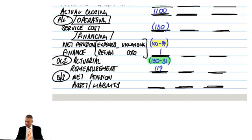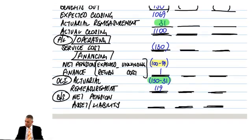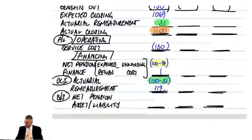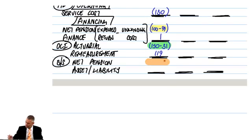Then the net pension liability, I mean, I suppose this is completely obvious, but rather than just leave it like that, I will actually highlight it. All we do is take the closing asset and the closing liability and bring them together. So that would be 1190 minus 1100 gives me 90. And there you go. And that's how it's done.